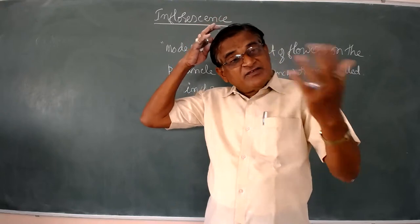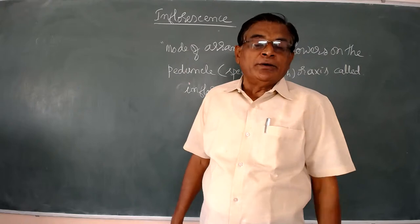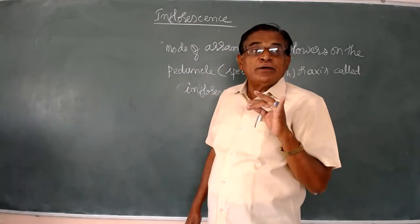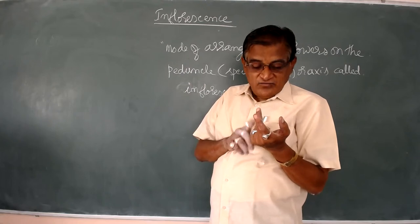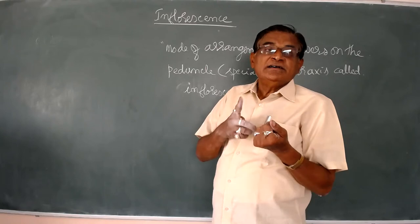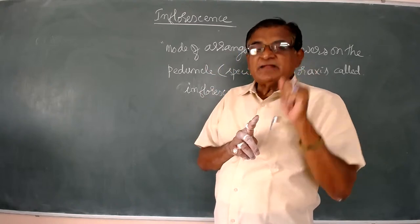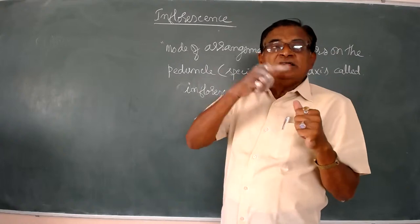Next, after the vegetative growth is over, the plant has to enter into reproductive growth. So in the reproductive growth, what will you find? You will find the inflorescence, flower, fruit, seed. These are all the reproductive structures. After the germination of the seed, again you will find the vegetative phase. So that is the life cycle.